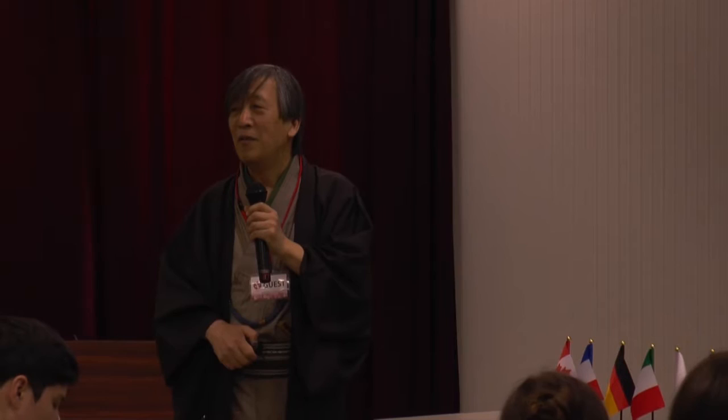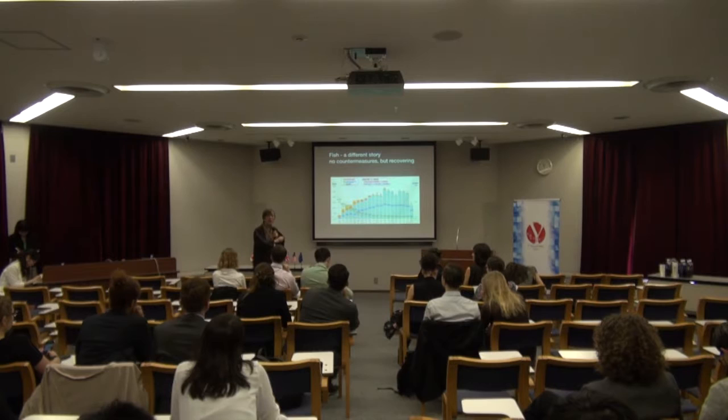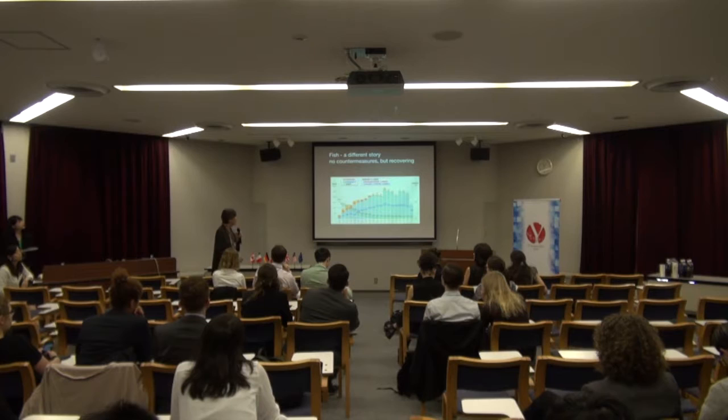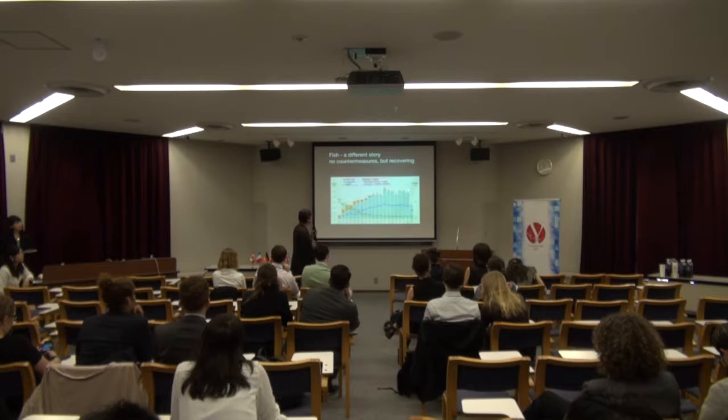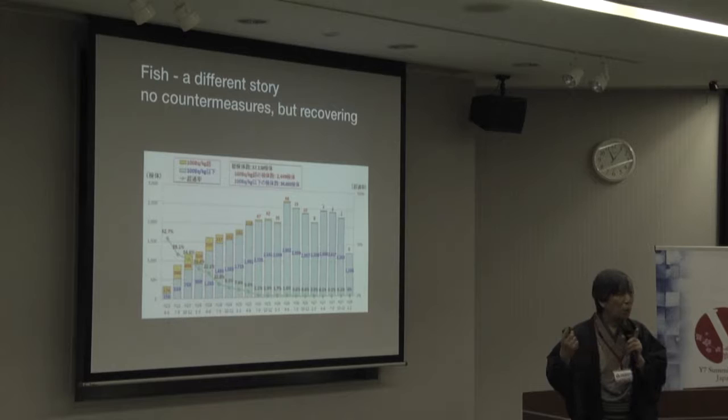Well, unlike the case of rice, this was automatic. People didn't do anything about it. There were no countermeasures. It so happened. There are still some, occasional, this is two out of 2,000, very few fishes which have radioactivity. But it is now known that those are more than 5 years old.